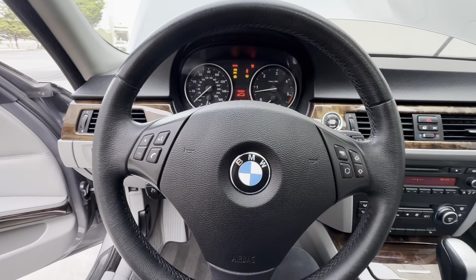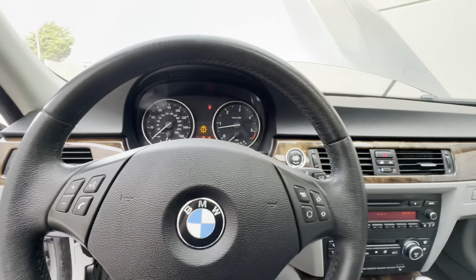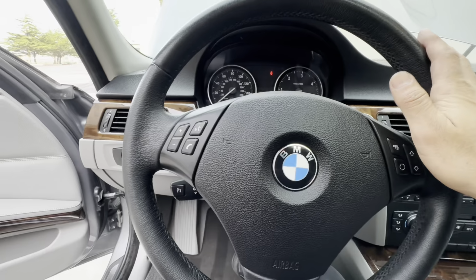So this car is mechanically perfect. Everything I know of works, and it only has 87,000 miles. Now, go through the description, read the story behind it. It was owned by a very high-end person who took care of the car.